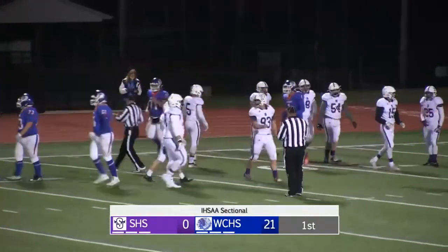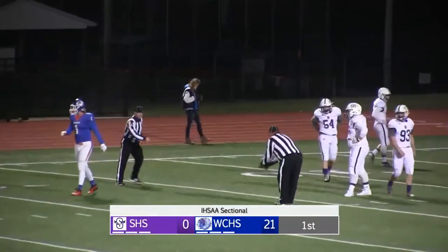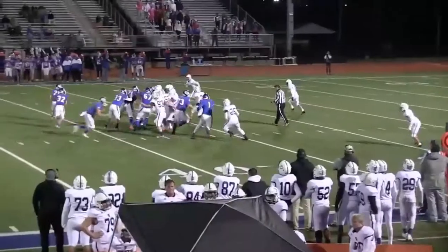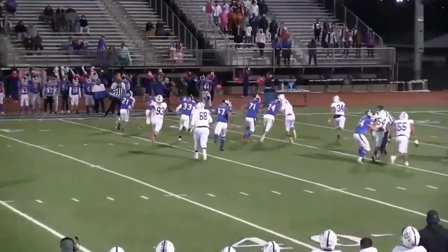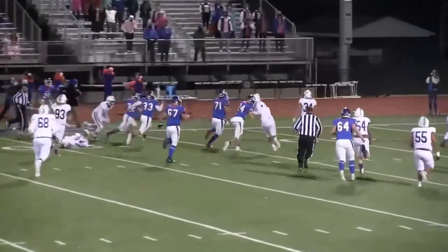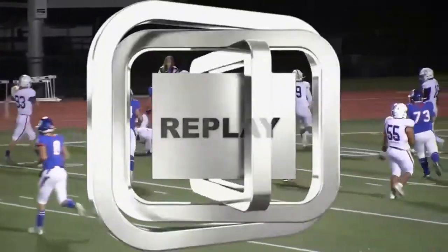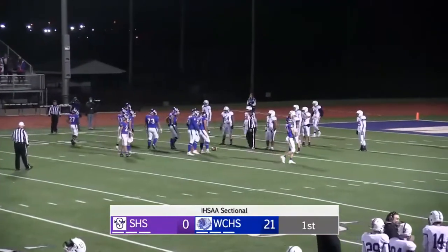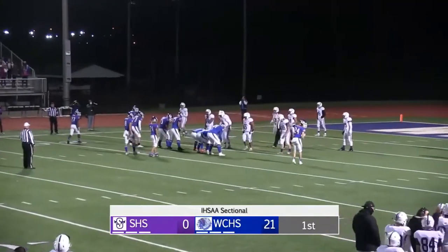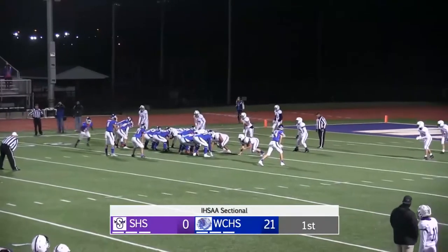Folks, Crowley just a sophomore, and he is one of the more physical young running backs you will ever see. We've seen it all season long, but watch this when he gets to the outside. He's following Valentine, turns it up the field, and wham, runs over the defender, gets himself down into the red zone here for Whiteland. Yeah, that looked like Ryan Elmore, the defensive back for Seymour, that was run over quite easily there. But great run by Crowley.